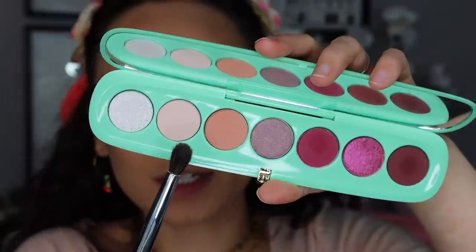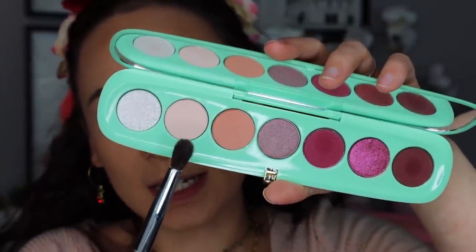So the first shade we're going into is Juicy. I'm using an Isom S33, and this shade is the perfect underbrow highlighter. It has such a gorgeous soft sheen to it, and it actually can be built up to be quite white and pigmented, but that's why I'm using a blending brush to apply it.